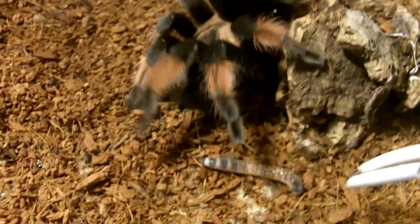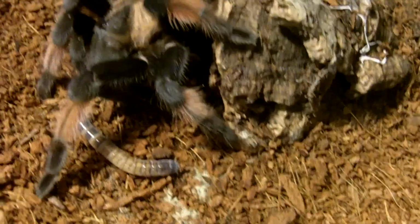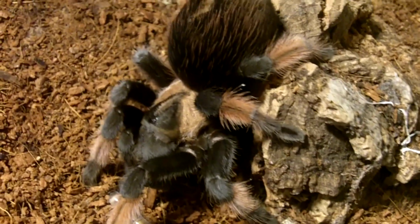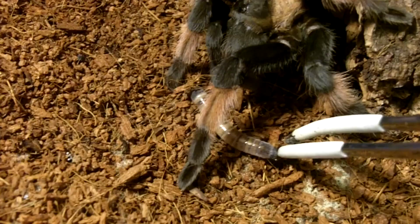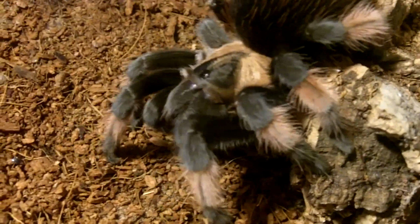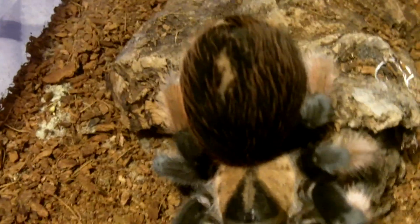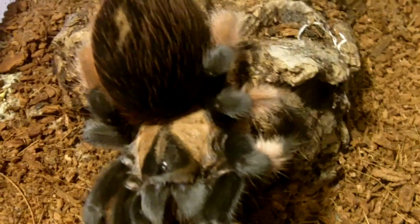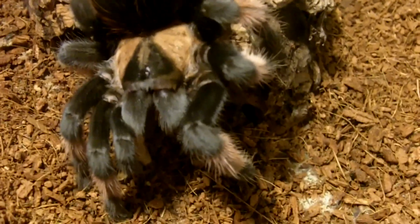Emily is pretty plump. So let's see if she's willing to eat for us. Let's make this 3, 2, 1 for B.emilia to show how much of a great eater these guys are. Nice. Yeah, a little bit of a bald spot over here. That's just simply territorial markings, since Brachypelmas are infamous for kicking their urticating hair, but I'm not worried about that. I mean, look at her. Healthy as can be.